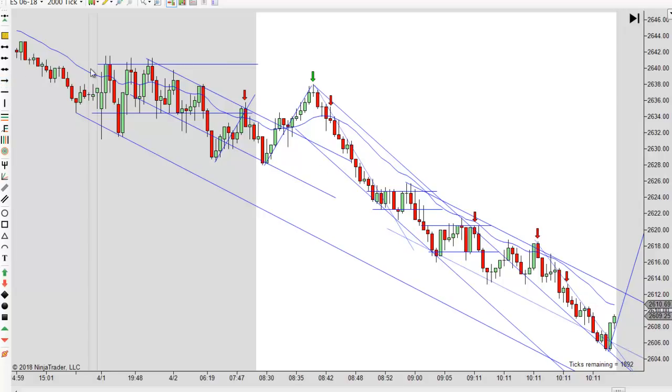So at that point, I would have at least looked for a move down here, and then maybe look for a repeat of that at a minimum. And you can see that takes you down to this level right here. And so that's a great place to look for a center of the pattern, another chance to go short.